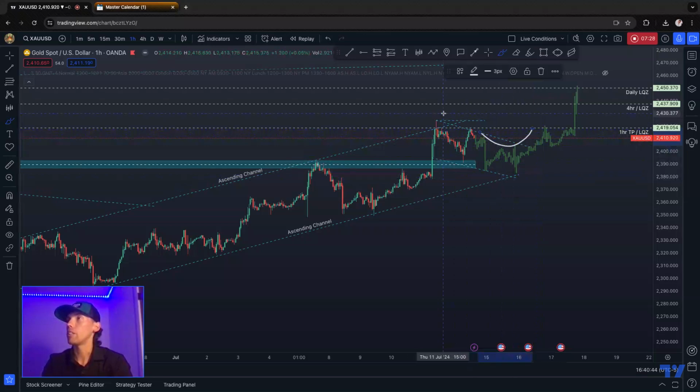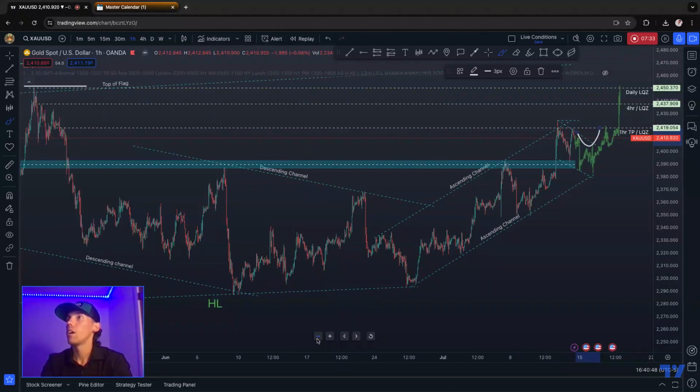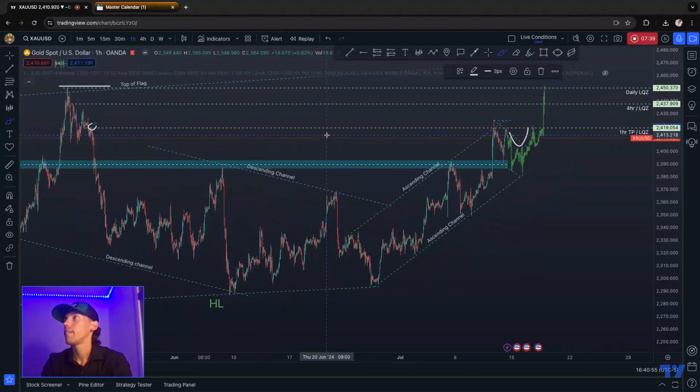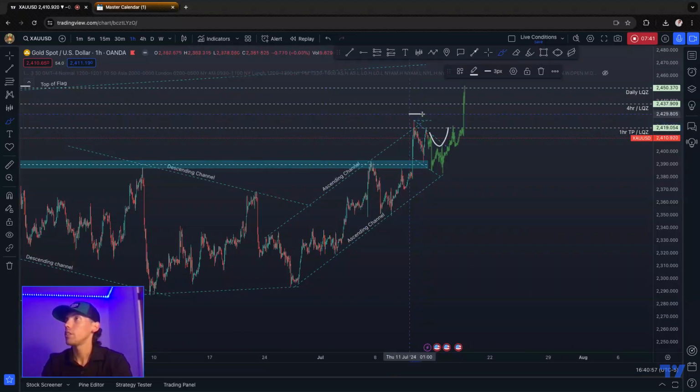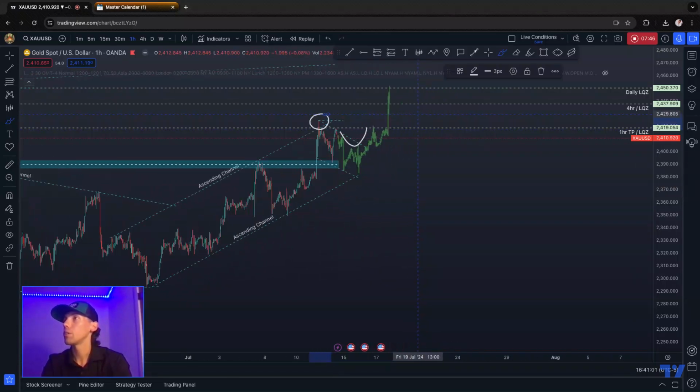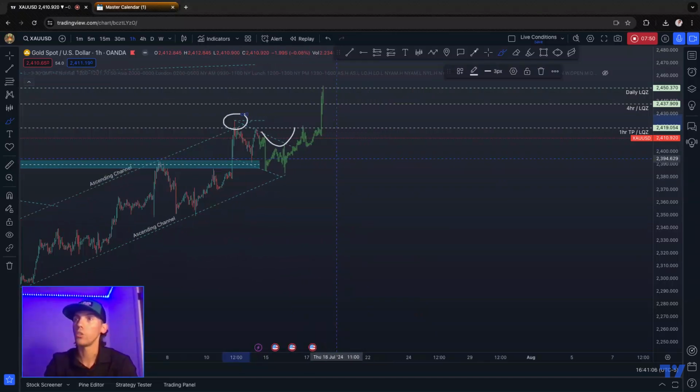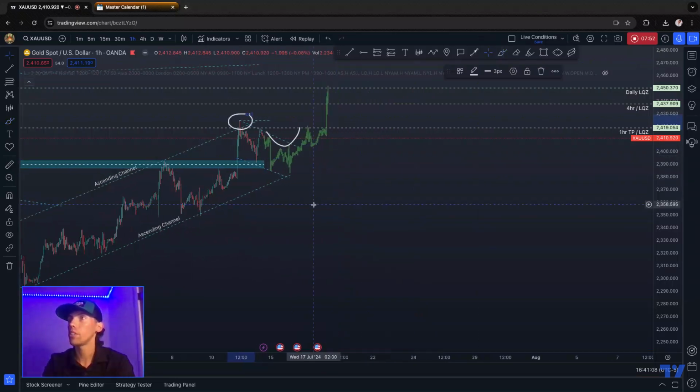But what we got to pay attention to is when we go over here on the 1 hour, we broke this liquidity zone just right here. And now we're going to be looking for the market to give us this pullback, which is what I'm indicating by the ghost replay that we have on here.